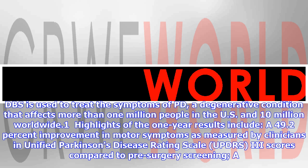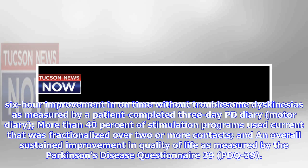Highlights of the one-year results include a 49.2% improvement in motor symptoms as measured by clinicians in Unified Parkinson's Disease Rating Scale (UPDRS)-3 scores compared to pre-surgery screening, a 6-hour improvement in on-time without troublesome dyskinesias as measured by a patient-completed 3-day PD motor diary, more than 40% of stimulation programs using current that was fractionalized over 2 or more contacts, and an overall sustained improvement in quality of life as measured by the Parkinson's Disease Questionnaire 39, PDQ-39.